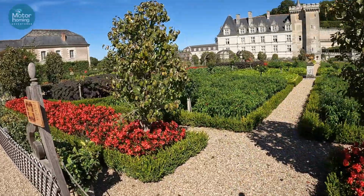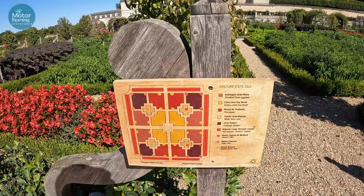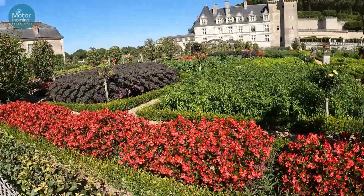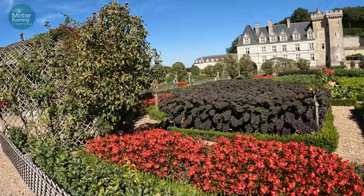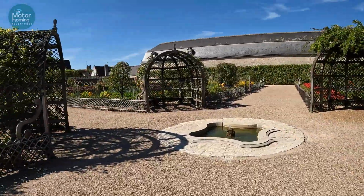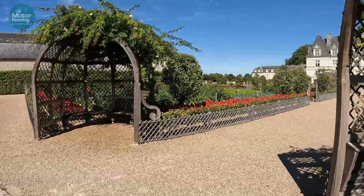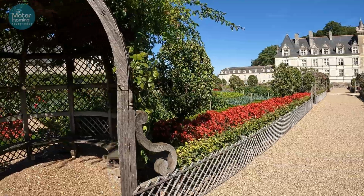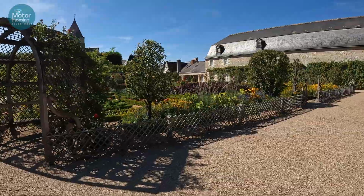Oh, look at those chili peppers there. Oh, yummy. Got all the different colours planned for the gardens. Probably the most impressive formal garden I think I've ever visited. I know Wisley and places like that are beautiful gardens. But in terms of formality and the effort that must go into setting this up in this way, it is just extraordinary.